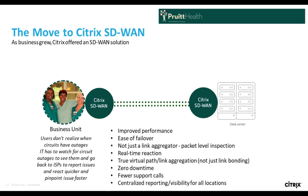And what were you really looking to achieve, Ryan, with a software-defined WAN solution? Sure. We've seen more for less thanks to Citrix SD-WAN. We've saved around $1 million on carrier charges alone. At PruittHealth, we saw true bandwidth aggregation throughout the enterprise and not just load balancing.